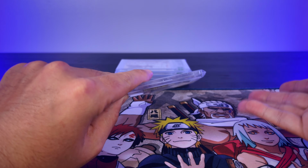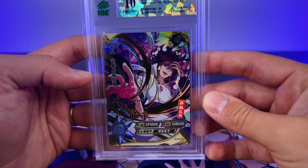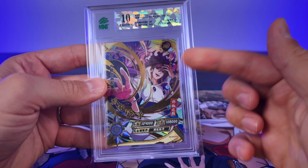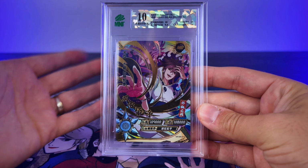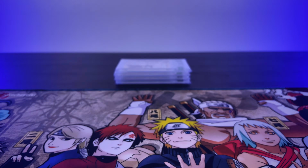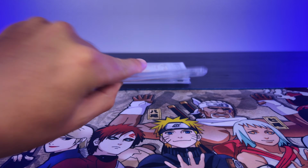I only sent one in, but it is of Indra Otsutsuki. One of the earliest MR cards that they did. Such a cool one, man. I really wish they did make a statue of him so I had something to pair with, but I will be keeping this one just in case for the future. All right, 4 more left. I promise it's getting good.